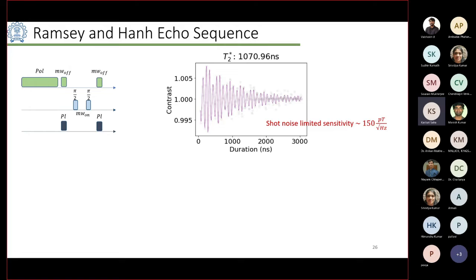You can see that the T2 star is almost of the order of 1 microsecond. And this measurement has been done by what is called the Ramsey measurement, where you first have a polarization pulse, you have a readout, and then you apply a pi/2 pulse, which brings the spins to the equator. Then you let it evolve, and then you measure again with the projection pulse of pi/2, and then you read it off with the green, because all our measurements are essentially done through fluorescence. And so if you vary the time between these two pi/2 pulses, which is plotted here on the x-axis as the duration, and plot it against the contrast, you see very nice oscillations on the equator, and the decay tells you what the coherence time of the system is. And here you can see this is almost 1.1 microseconds. And that gives us a shot-noise-limited projected sensitivity of 150 picotesla per square root hertz.